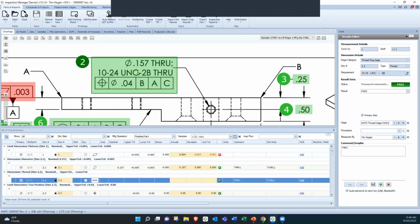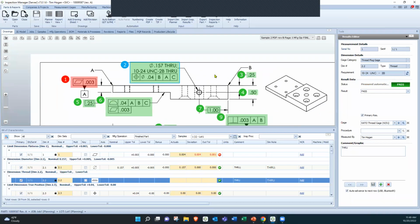So now we have data against it, and it's right in the system, and all that information has been logged into the system. And now that we have the data and the requirements, if we wanted to kick this out into an inspection report in FAI, we can simply go into inspection report and say single piece, by the way, or multiple piece.